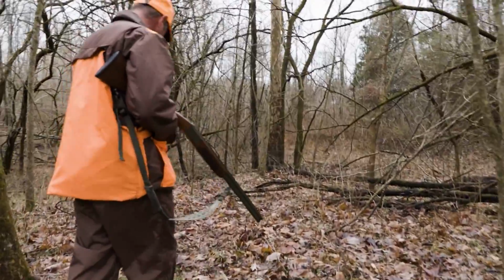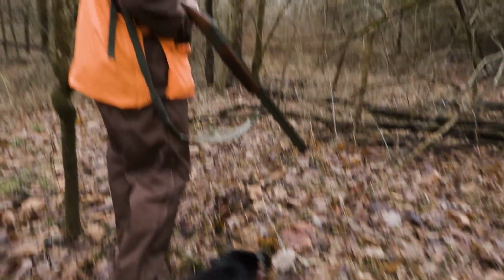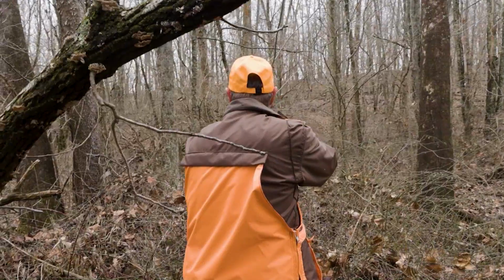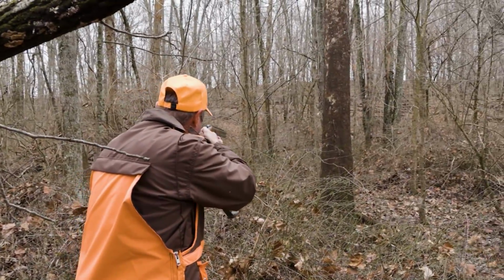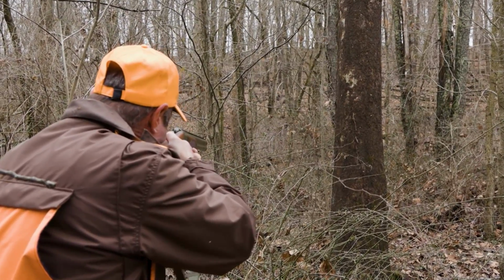Looky there. No dead head. There's a rabbit right there, coming at us, right here. See it, right here? Right here, see?